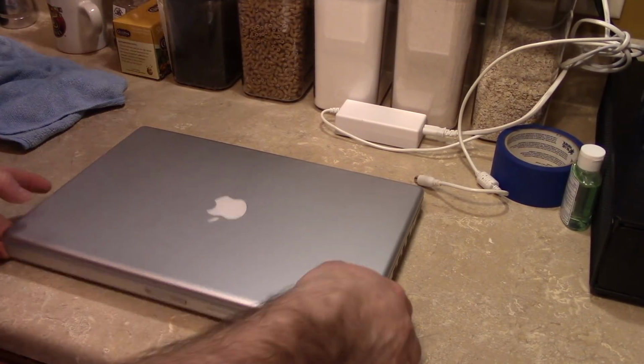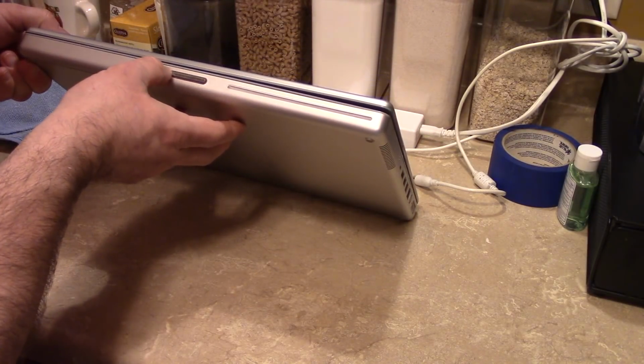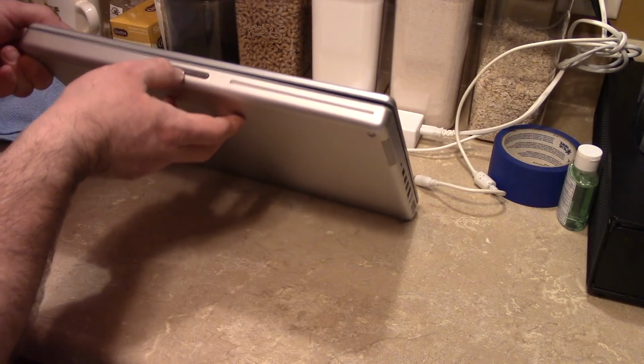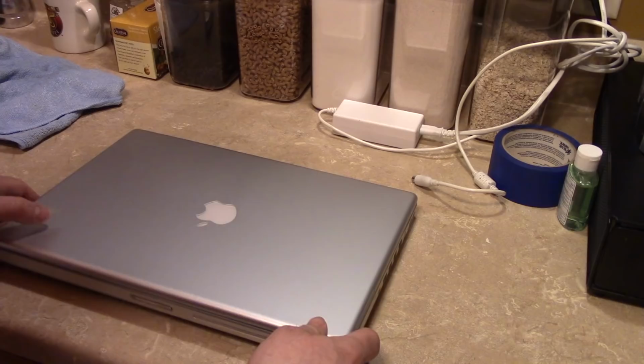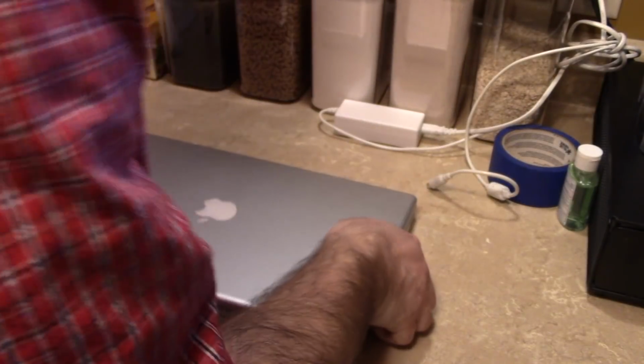I mean, even the chrome coating on the latch button here is still there. It's discolored a little bit, but it's still intact. So I'm going to power it up. The battery is dead. And before we do that, let's take a look around.